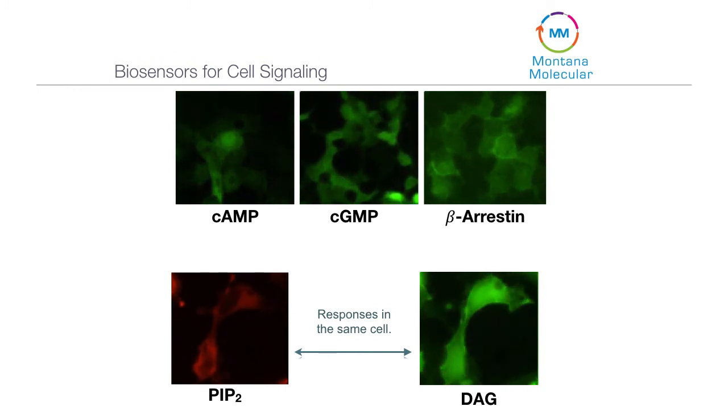Our sensors are compatible with fluorescent imaging systems or automated plate readers, and the rest of the data in this presentation are from fluorescence plate readers, but these movies illustrate the spatial and temporal dynamics of biosensors in living cells. The signal-to-noise ratio from these sensors is very high, resulting in high Z' values. Because each sensor uses a single fluorescent protein, the sensors can be combined in the same cell to measure multiple signals simultaneously.